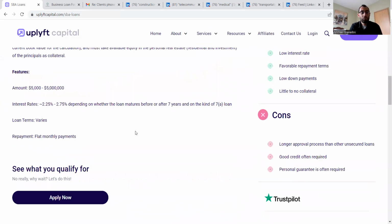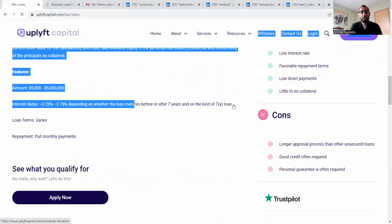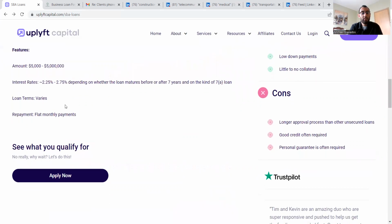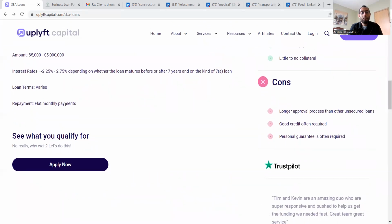SBA loan features depend on whether the loan matures before or after 7 years and on the kind of loan. Sometimes they give you up to 10 years and then the interest rate will be a little bit higher, but it all works out because of the term length. Sometimes they may be less, but it's kind of far-fetched to see these. It could happen, but it's not always possible. Even bank rates are not that low. Sometimes they're willing to, but they start off at prime rate. Loan term varies, repayment is flat monthly payments.